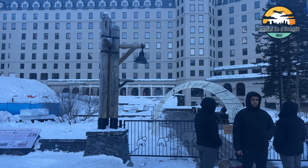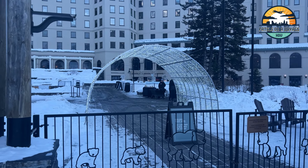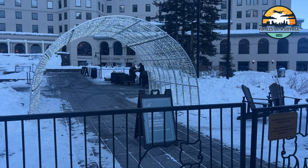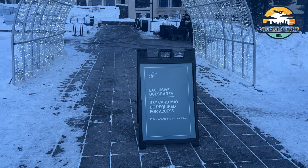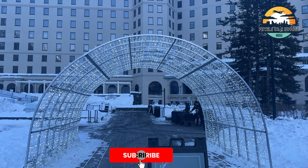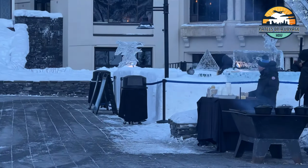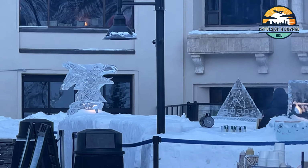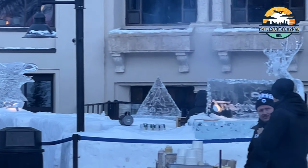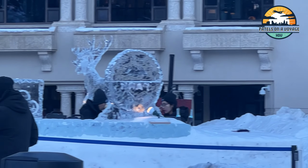Okay, so basically what we were talking about, this is the hotel background, and you guys can see that it is an exclusive guest area only, and then they have this nice little light area, and right behind there, I'm gonna try and zoom in for you guys. Right there, you guys can see those sculptures. A few over there. And you got a bunch of guys. Looks like the hotel's giving warm lunch and stuff. And then you got more sculptures right there.